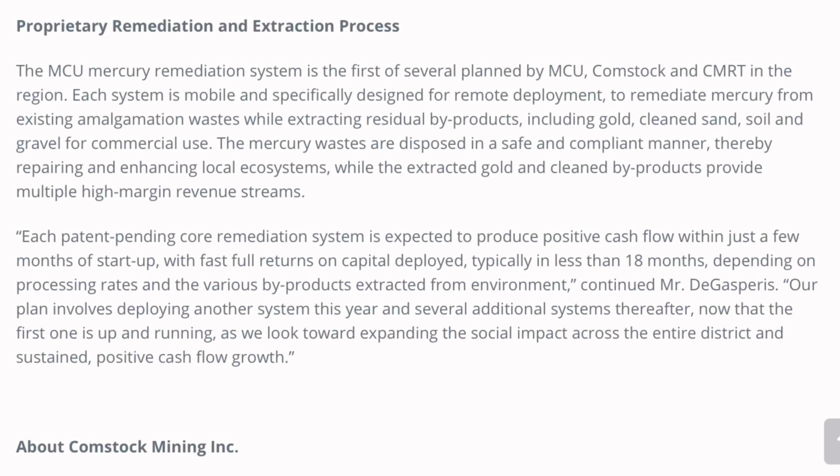Each patent pending core remediation system is expected to produce positive cash flow within just a few months of startup, with fast full returns on capital deployment, typically less than 18 months, depending on processing rates and the various byproducts extracted from environments. Our plan involves deploying another system this year and several additional systems thereafter, now that the first one is up and running, as we look towards expanding the social impact across the entire district and sustained positive cash flow growth. And that comes from the CEO.